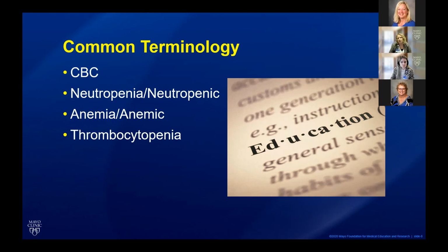So neutropenia or neutropenic, meaning your neutrophils or your ANC is below the normal level range. Anemia or anemic, meaning your red blood cell count is low. And then also thrombocytopenia, where your platelets, those levels drop below the desirable range, okay?